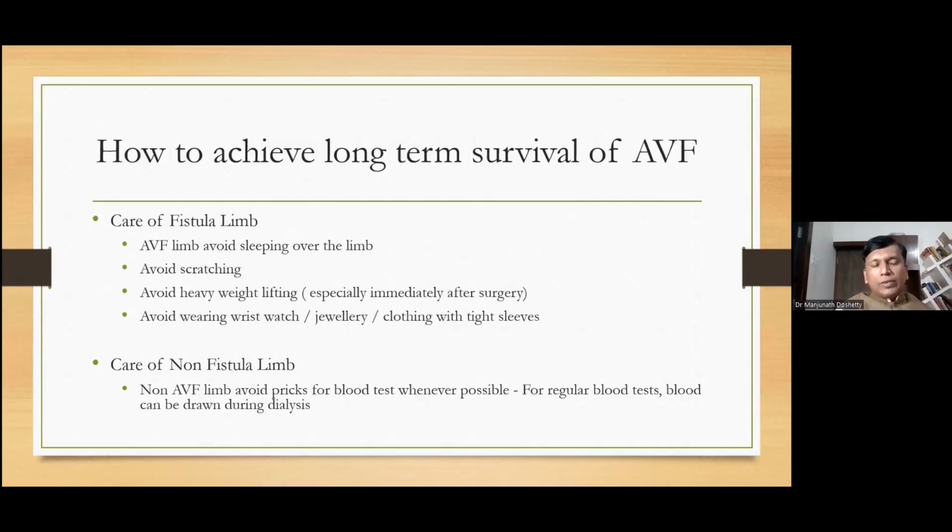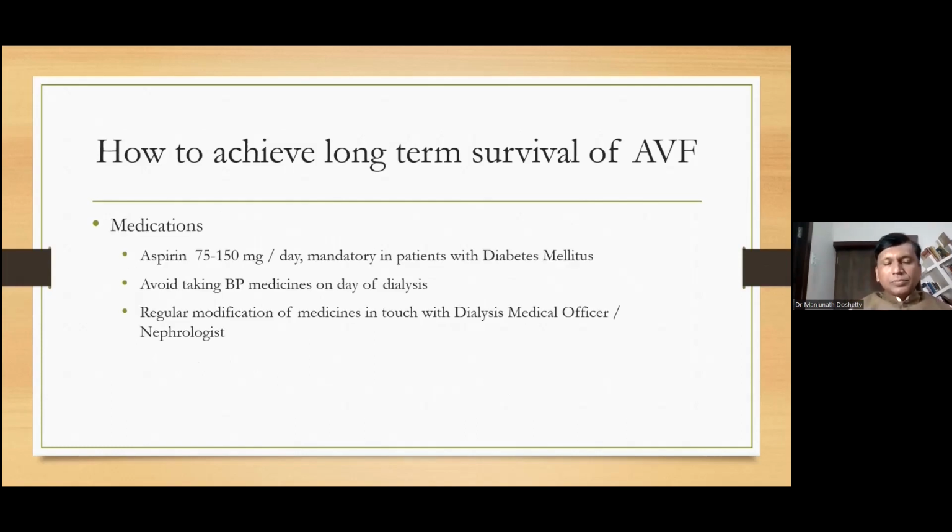And not only that, we also need to care for the other limb which doesn't have the fistula. We should avoid frequent pricks to the other limb. Why? Because in case any access is required in the future. So the trick here is that whenever any blood tests are ordered by the doctor, try to get the test done during dialysis where they prick the AV fistula. From there, they can draw the blood. Unless there is an emergency, you get your test done during dialysis.